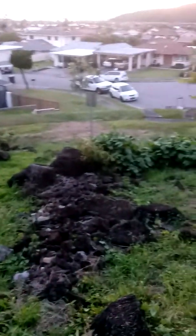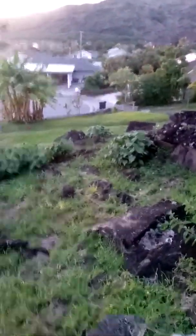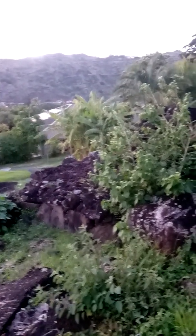And people were allowed to buy property on the side of a sacred land. And that's the only way they found out that this thing was here. They were building, and they were like, oh, look at this. See, there's another tier up there.